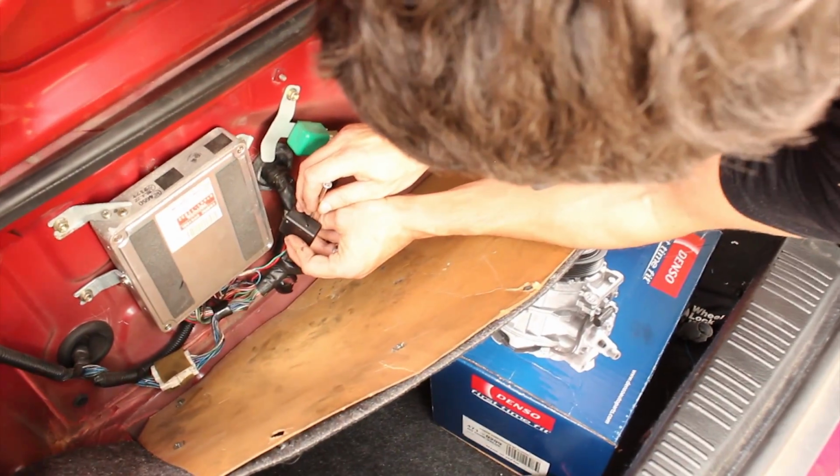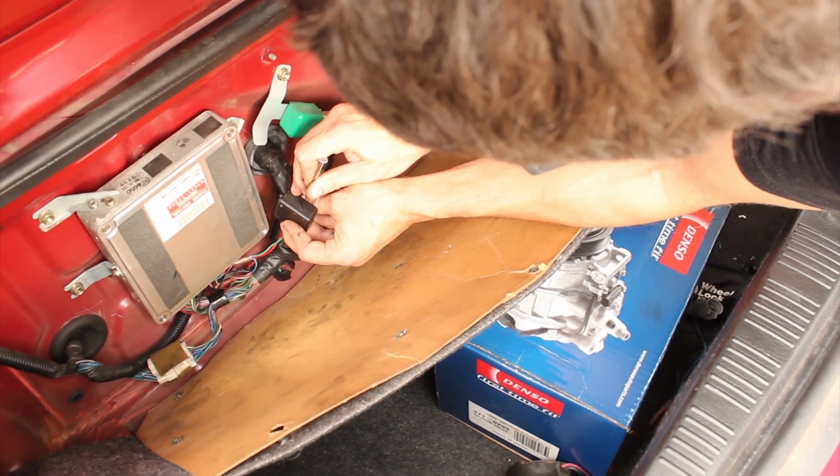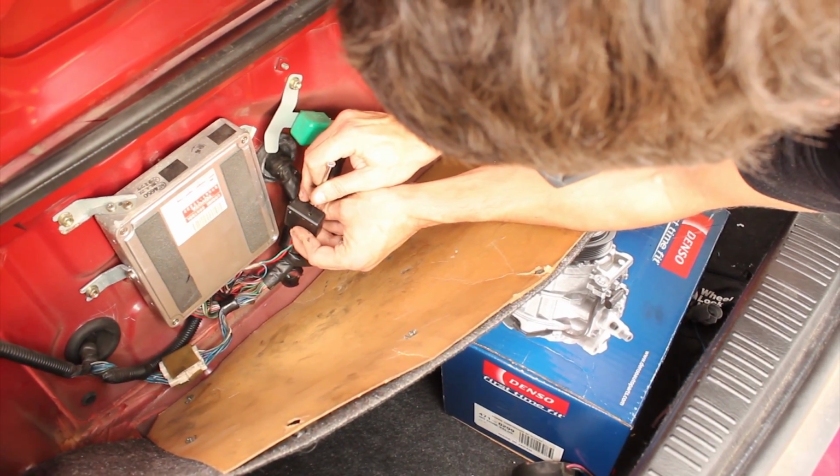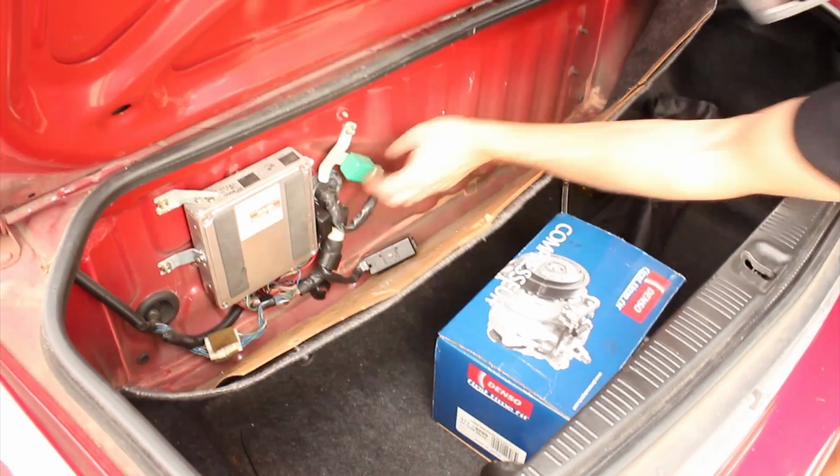I'm going to do one complete turn to the right. How much of a turn is a lot? We don't really know. But it's a fuel cut defender, so if anything, it'll just hit boost cut sooner or later. It's going to hit like 7 PSI.